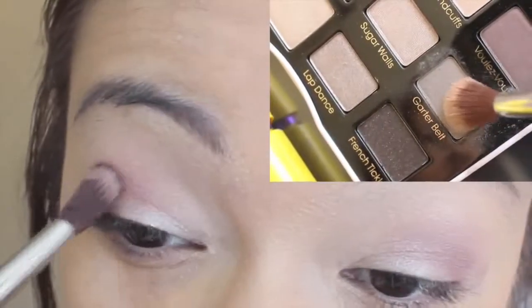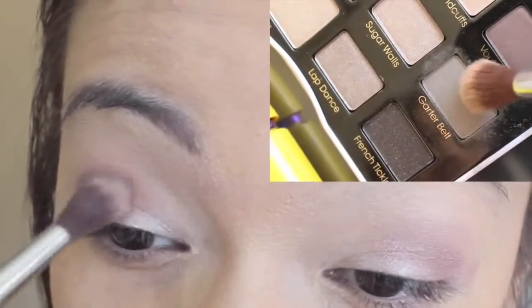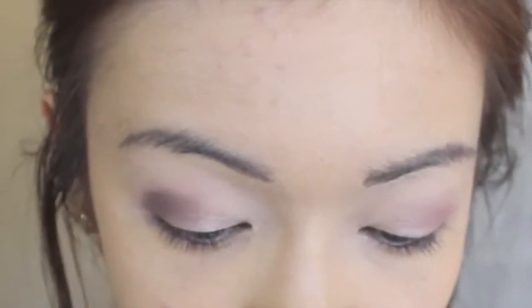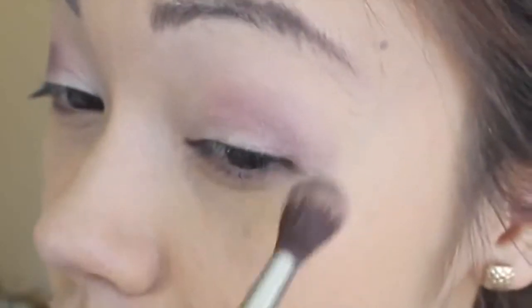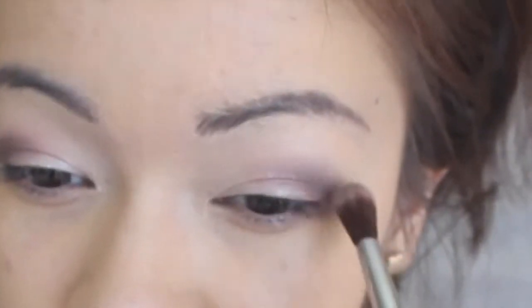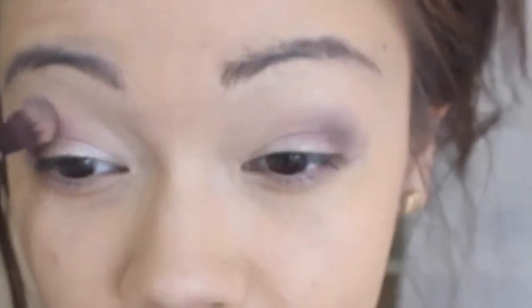Next, I'm going in with this matte light gray color to accentuate and deepen your crease, and this is also focusing on the outer crease, making sure you don't bring this color into the inner part of your eye. And I'm just gently patting this color into the areas I want to put it in. And then you can go back in and add more color depending on how dark you want your crease to be.